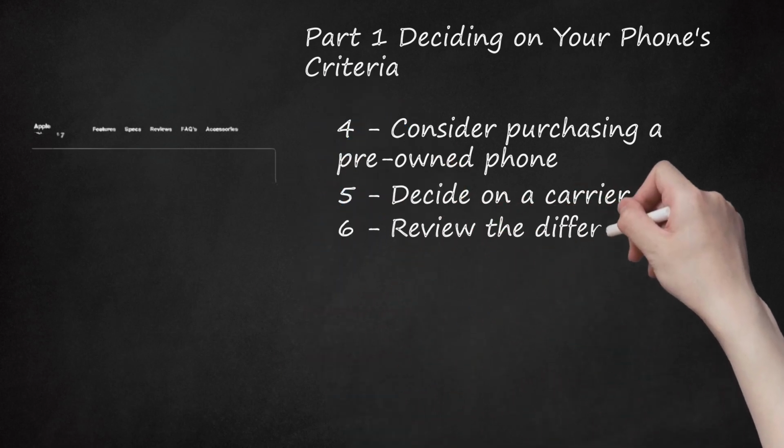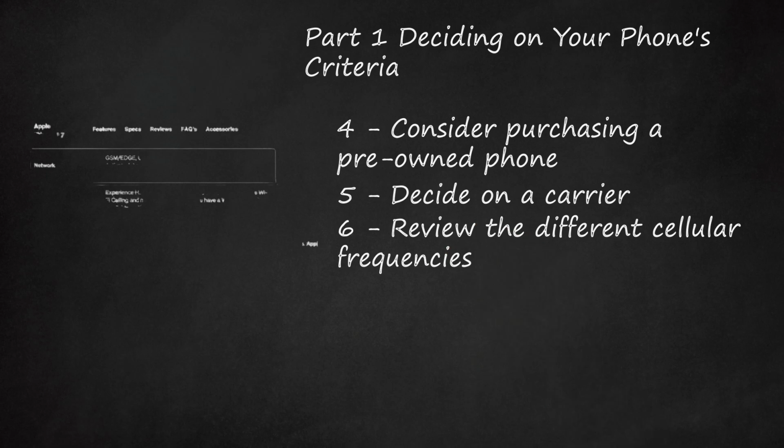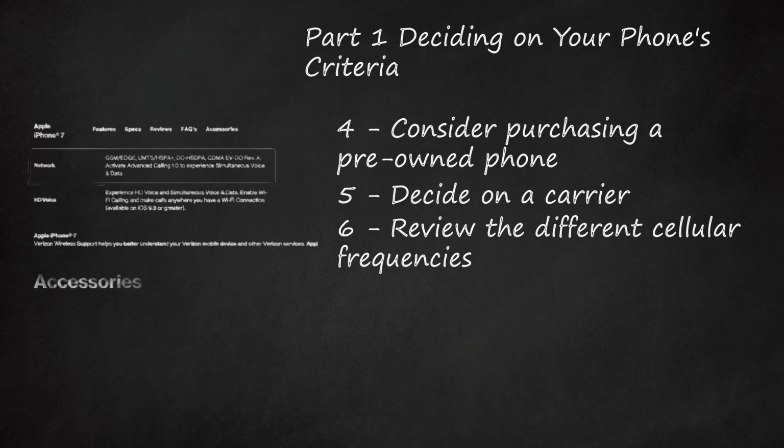6. Review the different cellular frequencies. Your iPhone will use one of two cellular data frequencies, CDMA or GSM. Verizon and Sprint phones use CDMA, while AT&T and T-Mobile phones use GSM. Even if you're buying an unlocked iPhone, there are several things to consider since you'll eventually use one network or the other.